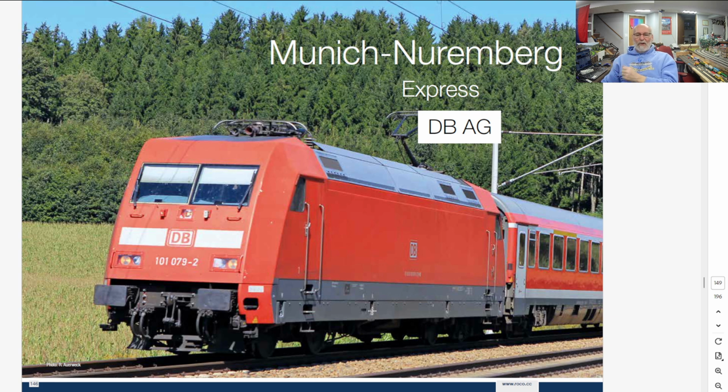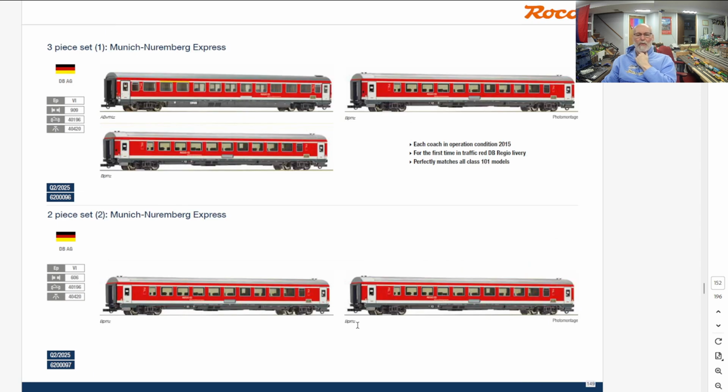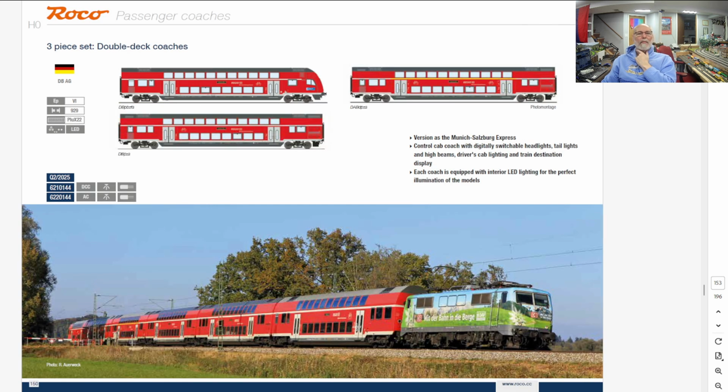The Munich Nuremberg Express, convenient. I just bought one from Märklin a couple of years ago, so we'll see their version. You get a 101, and you get the new cab control design there. But I'm quite happy with mine. And there's the cars that go with it. So I've already got this, but, you know, Roco, it's going to look good. And some double-decker coaches again. The Munich Salzburg Express. We took a railjet.